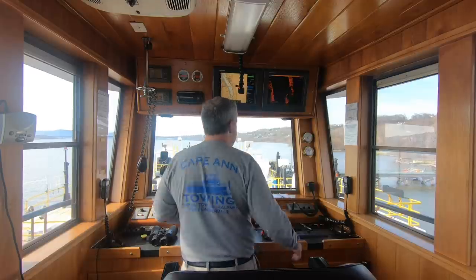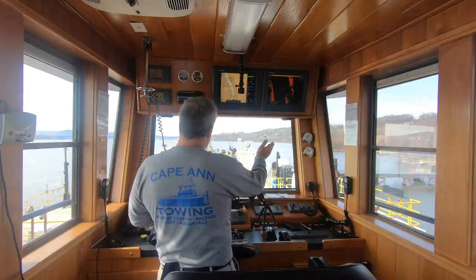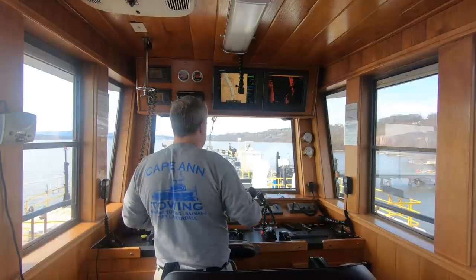Alright, good deal. Now he says that I'm a foot wide on the stern. What that means is there's already some tide and wind coming, still pulling us off this way, but getting in between the dock and us and lifting us off, which is great.